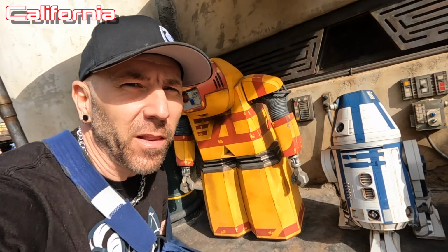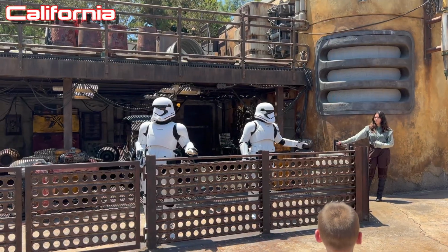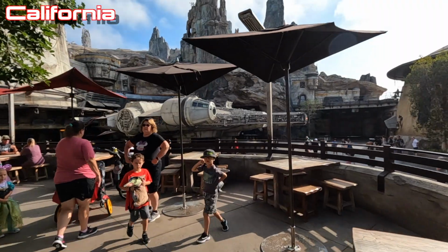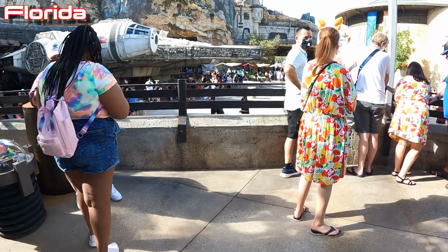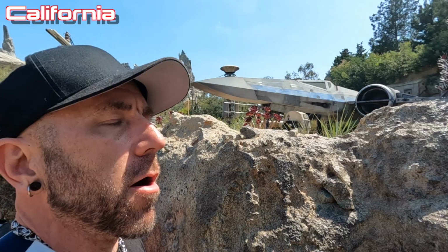You know, it's definitely a different layout, but it's a similar setup. Like these droids are also in the Florida setup. And just like in Florida, they have this stage up here where I assume at some points during the day, we're gonna have stormtroopers coming out and doing some kind of skits. Although a lot of things are the same, some of the things are slightly in different places, but the general layout of the two parks are almost identical.